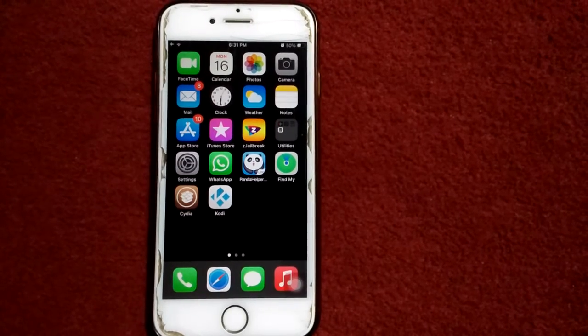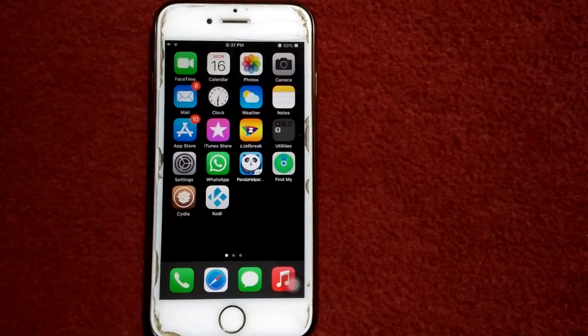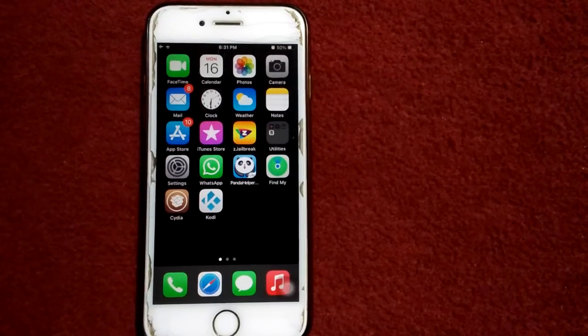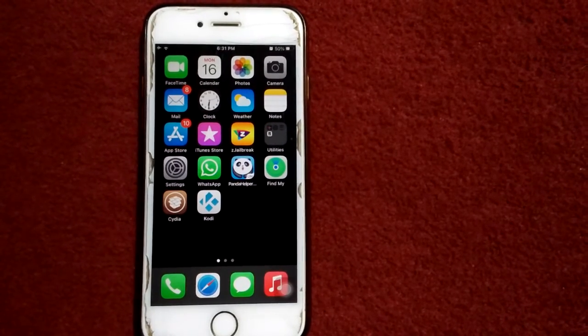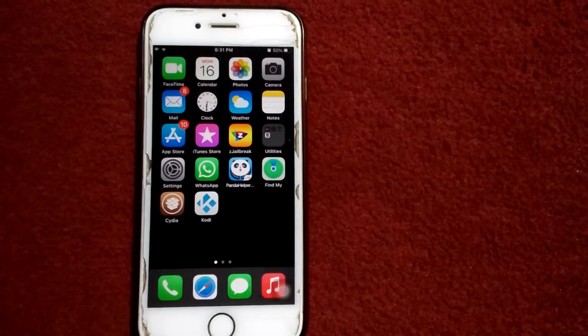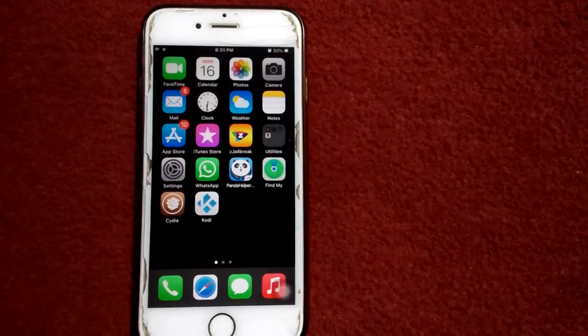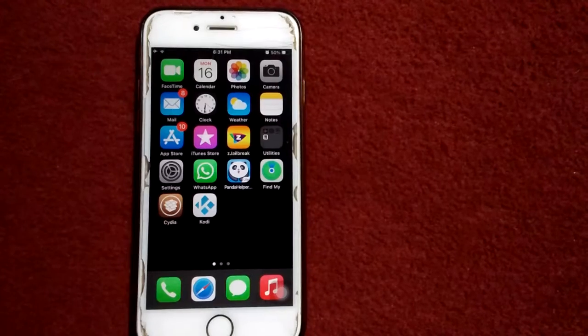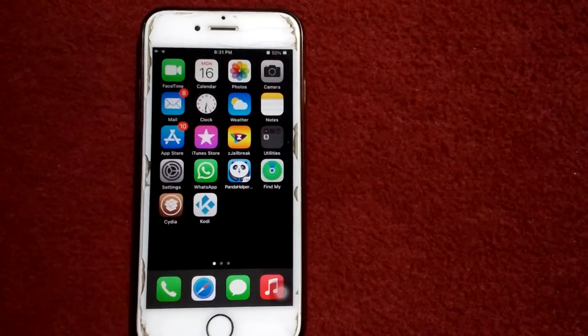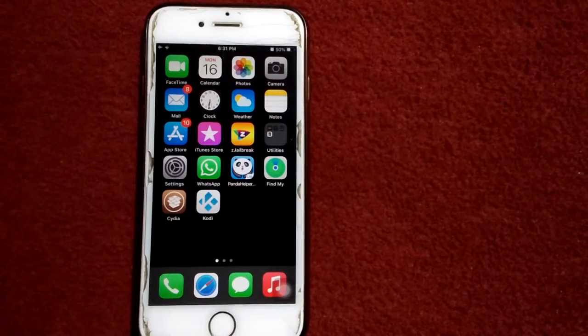Today in this video I'm going to show you how to fix Spotify won't stream music on iPhone 10, iPhone 11, iPhone 12. In this troubleshooting guide, we will show you what to do if Spotify won't stream music on your iPhone 10, iPhone 11, iPhone 12, or any iPhone for that matter. Such a problem reportedly started after the iOS update.